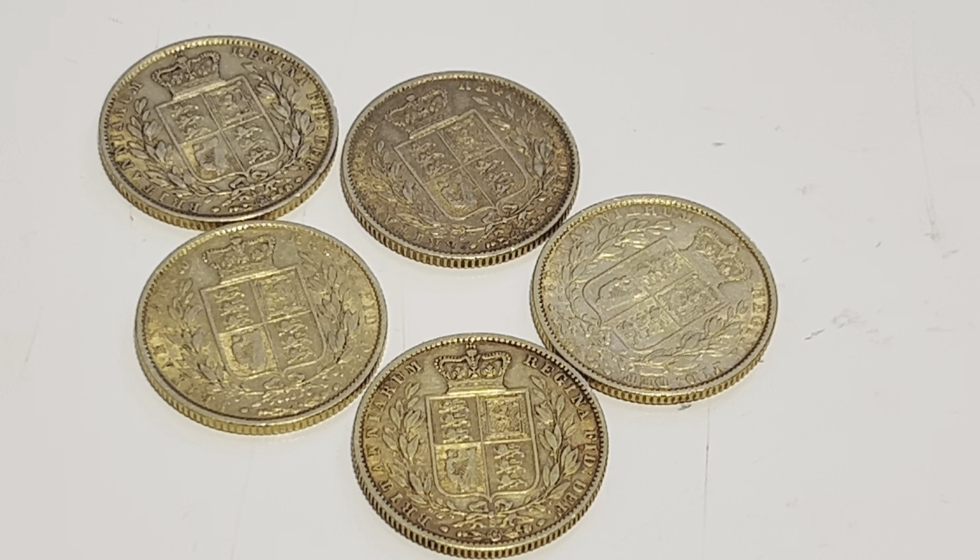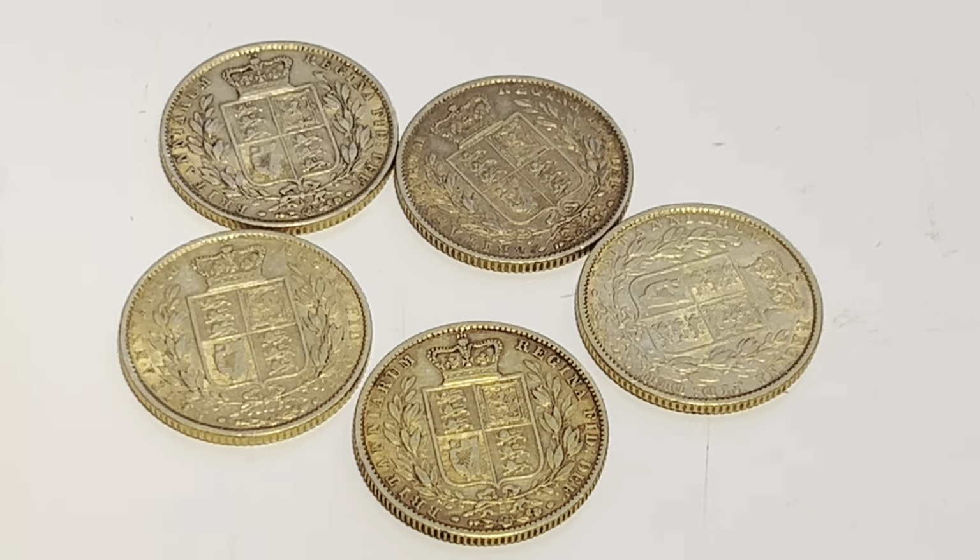So that's today's haul. I hope you've taken something out of that. It's been me rambling for 10 minutes over 5 coins, but I do think that regardless of the condition, shields are always nice to have. They are just a great design, and if you can get them for fair prices, then fair play to you, because they don't come up often. It's really hard to get shields in for fair prices these days.